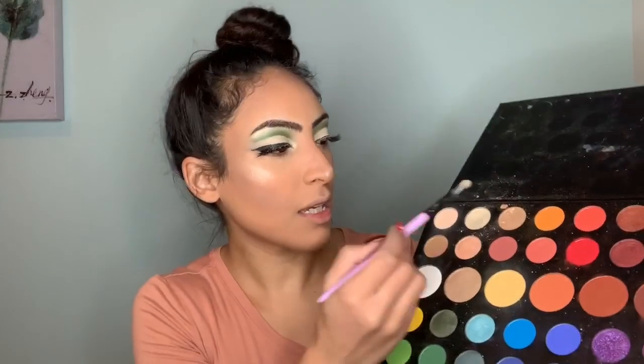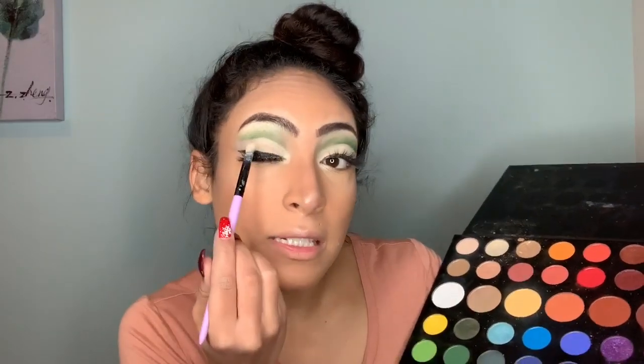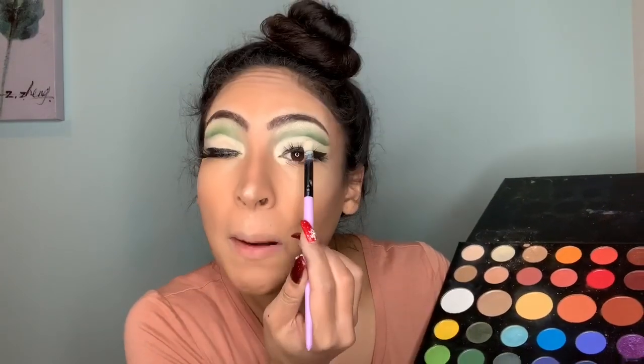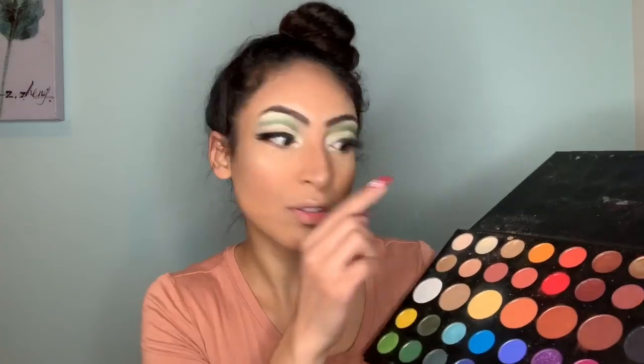I ended up using this shade right here and I put it on my eyebrow bone and I patted some on top of this shadow right here. And I put it on the inner corners of my eye. I also use that same shadow for my highlighter. And yeah, that's it. All right, guys, now we're going to do the lips.